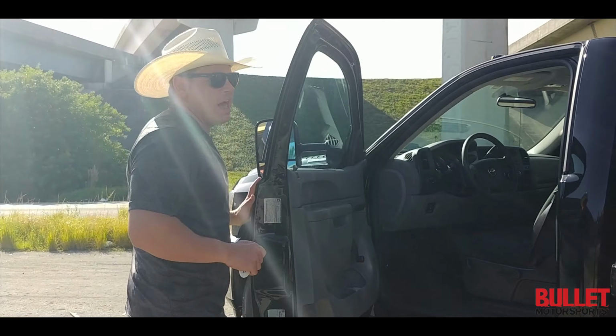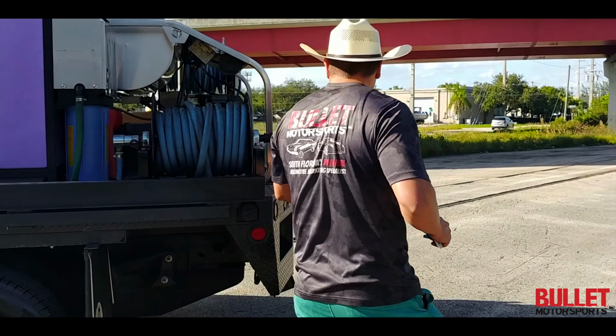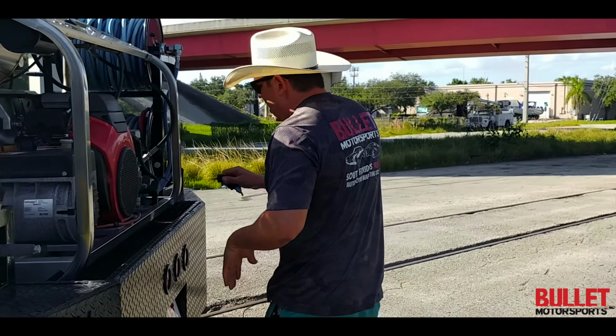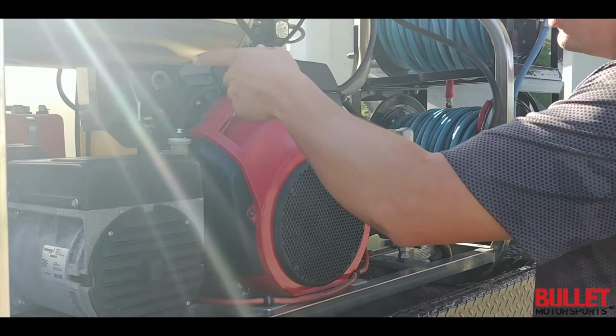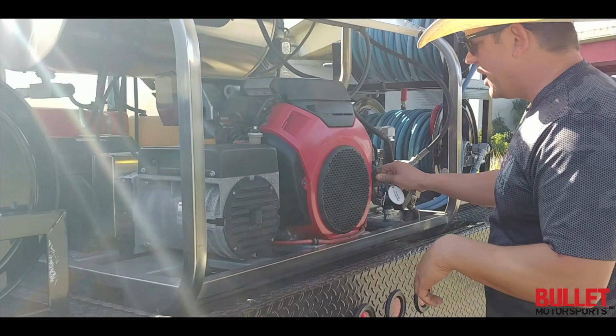Let's go ahead and go to the back. I want to show you that generator that's running there. It's a little Honda. This thing fires up first time every time. It does not have fuel in it right now, but that's because we're storing it until you buy it. We'll fill this thing up if you buy it.